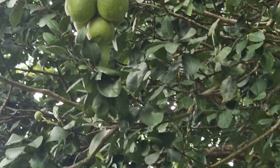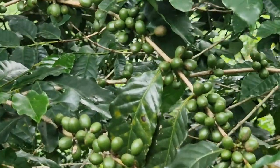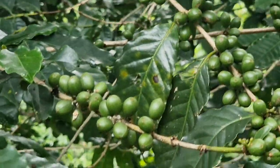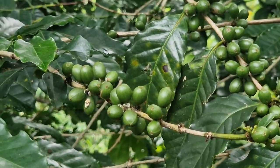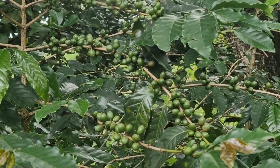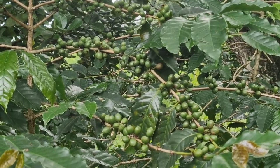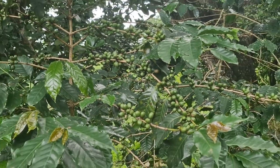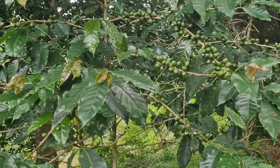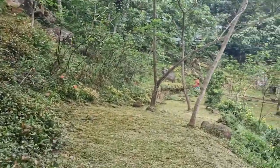breakfast in the morning. And to show you this as well, this is a coffee tree here which is full of beans, and once they go red we'll pick them and process roasting them, and that will be coffee for us. Let's come back down this way a little bit.